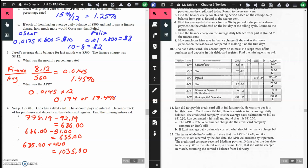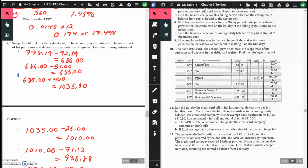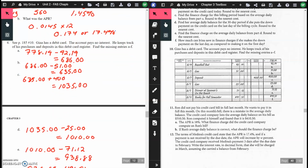Okay, so 2 and 3 are kind of opposites of each other, forwards versus backwards. Number 4 says see page 185, number 10, which is off to the right hand side here. You have a statement from the credit card company, showing all your charges. It says Gina has a debit card. The account pays no interest. He keeps track of his purchases and debits in the debit card register. Fill in the missing entries.